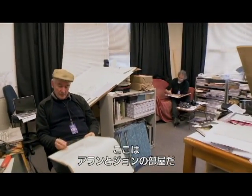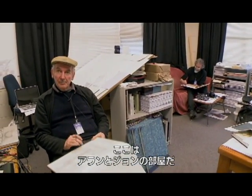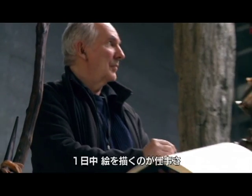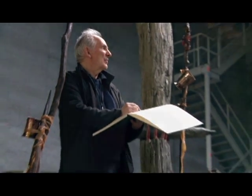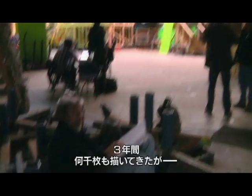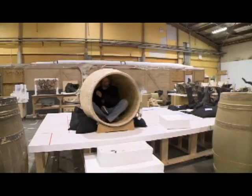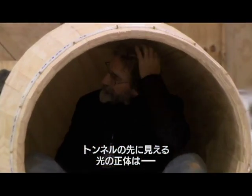And in this office is Alan Lee and John Howe. I'm Alan. I'm John. Good afternoon. We basically sit here all day long doing drawings. 3 years of it, a couple of thousand drawings each, and amazingly enough, we're still having fun. We see the light at the end of the tunnel, and we thought for a second, ooh, it might be a train, but it turns out it's a dragon.